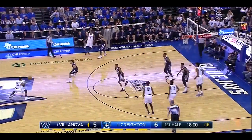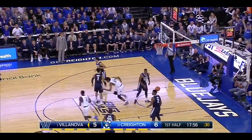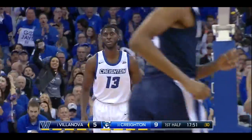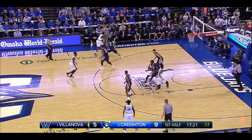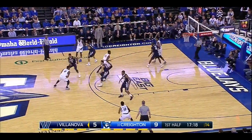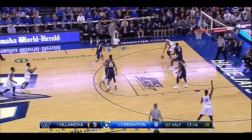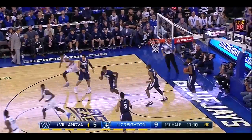Very important. Here's Huff, the Nevada transfer, knocking down the triple. It's so good to see because he was so good, Cole Huff, at the end of last year. The injury. Now they're back in a big way, and they've done it by getting transfers in. Here's Patton backing down Pascal, and Creighton has hit its first five shots.